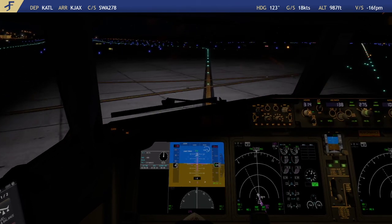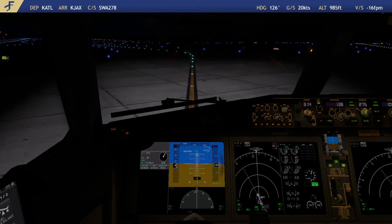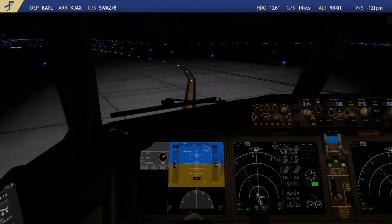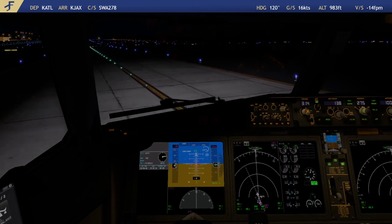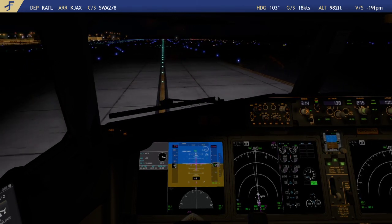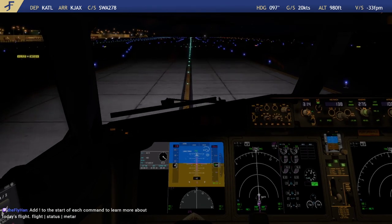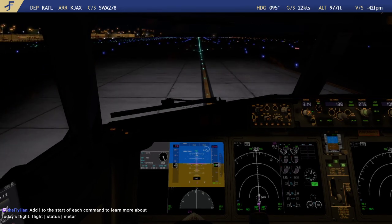Take Juliet onto Mike right here. Left turn on Mike. I'm kind of in a habit of adding thrust, but like, dude, you can see this plane just doesn't stop rolling. Just goes.